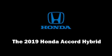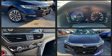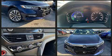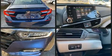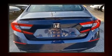Outstanding design defines the 2019 Honda Accord Hybrid. This four-door, five-passenger sedan will allow you to take command of the road with confidence. Smooth gear shifts are achieved thanks to the efficient four-cylinder engine. And for added security, Dynamic Stability Control supplements the drivetrain.